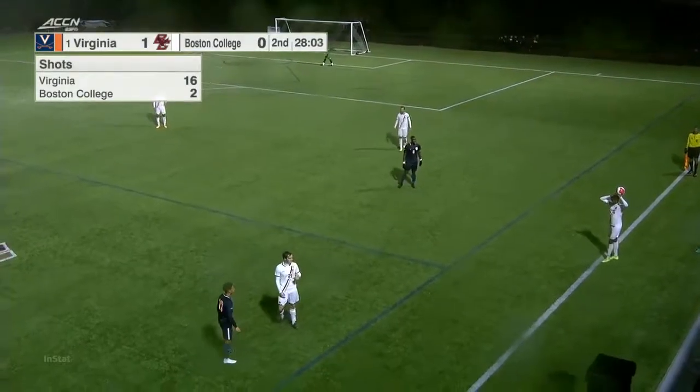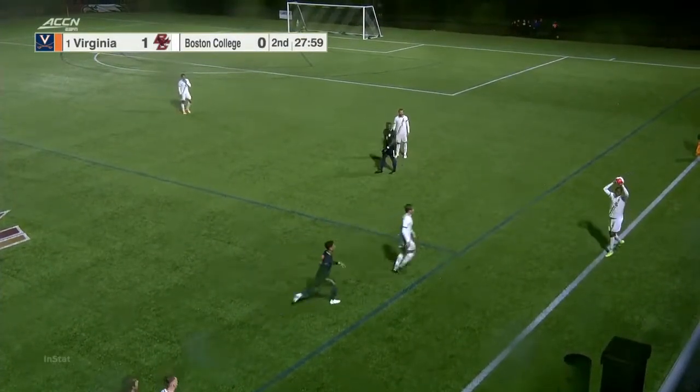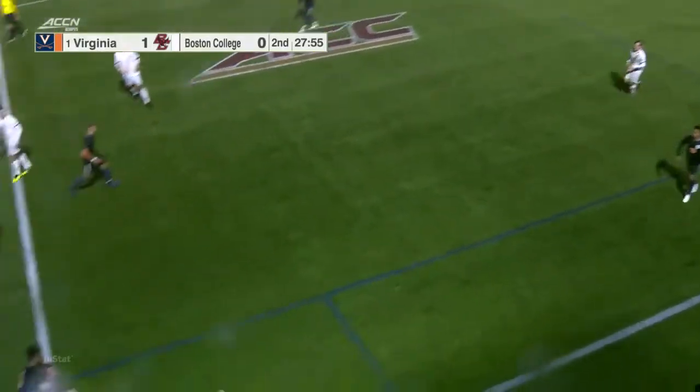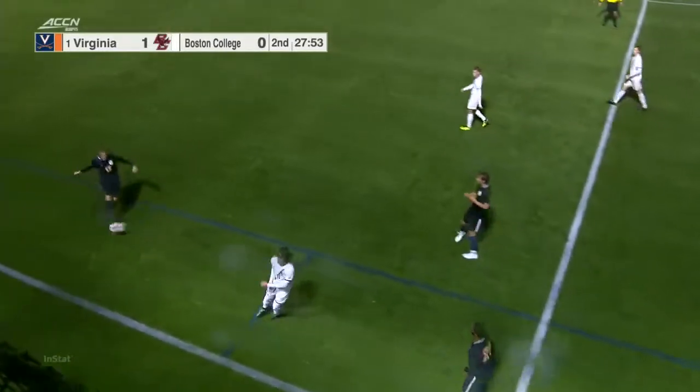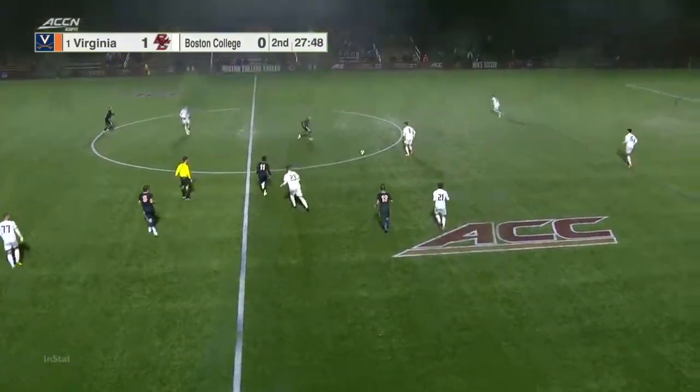That's 3rd all time. And once you get in the College Cup type games, once you go deeper into the NCAA tournament, almost all of them end up being 1-0, 2-1, really tight, physical, low-scoring games. And clearly this is a team built to win a game like that.